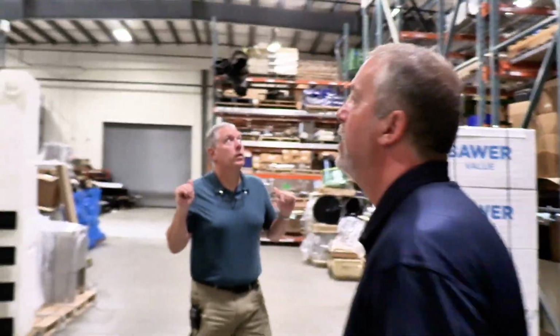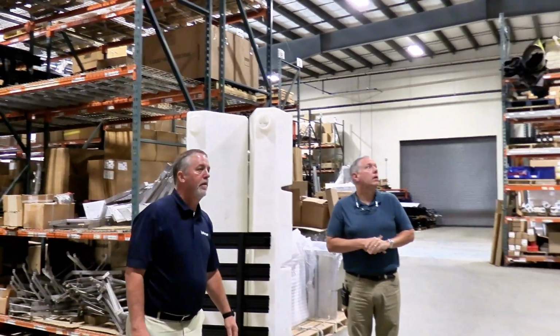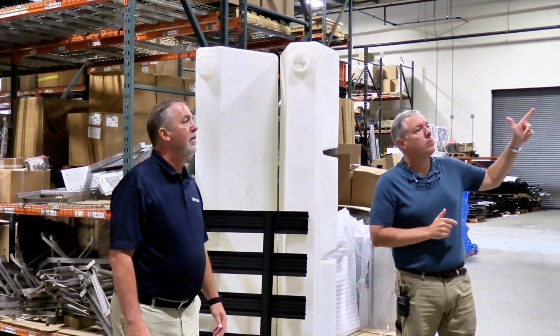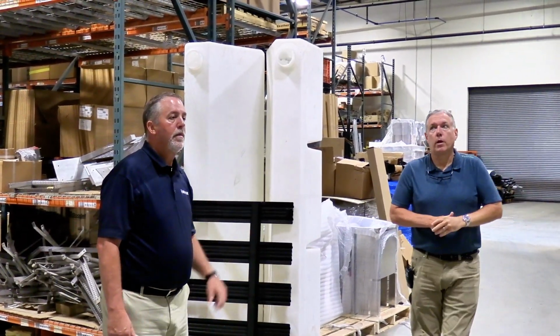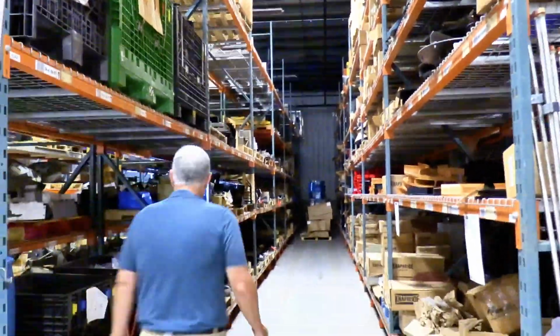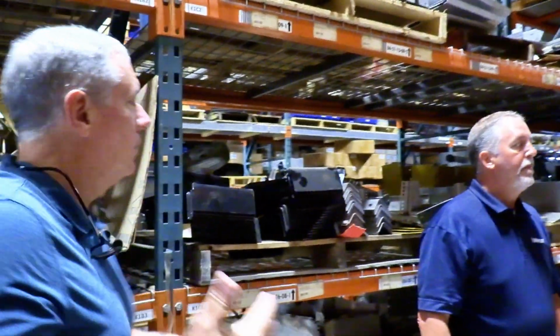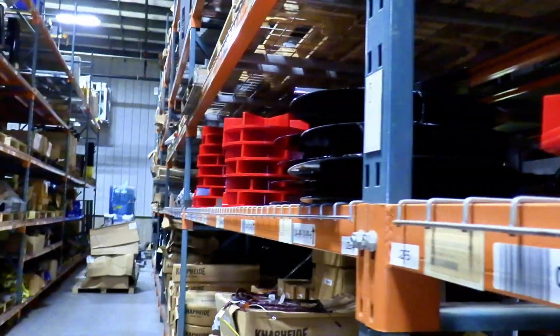So from here we roll into our warehouse, which is 21,000 square feet of high bay storage. Each rack is set up so it has a location and all items are barcoded. It's broken into different brands. So this side here we have Highway, this side here we have Airflow, we have also some poly spinners.